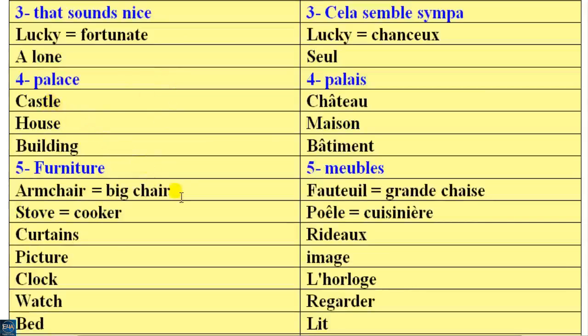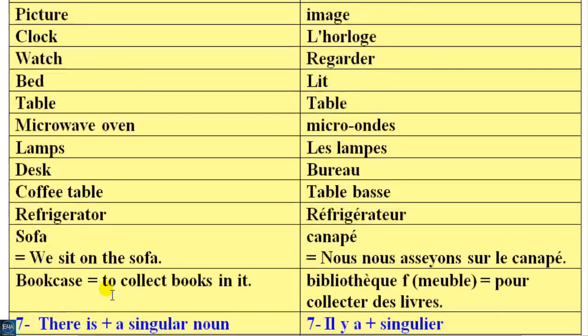Furniture, armchair, big chair, stove, cooker, curtains, picture, clock, watch, bed, table, microwave oven, lamps, desk, coffee table, refrigerator, T soft D, sofa, we sit on the sofa. Bookcase, to collect books in it.